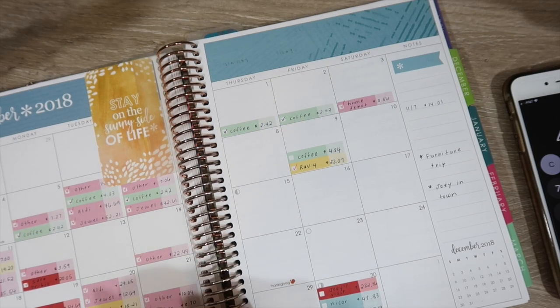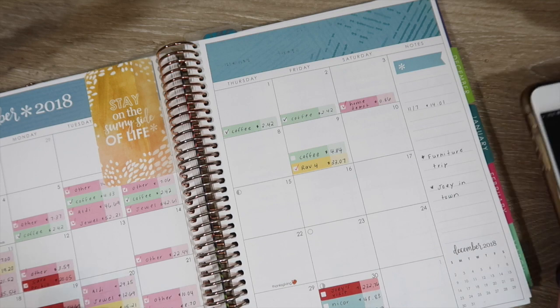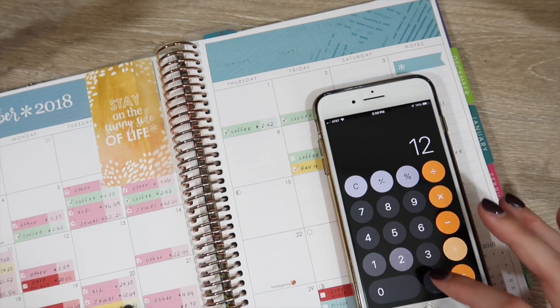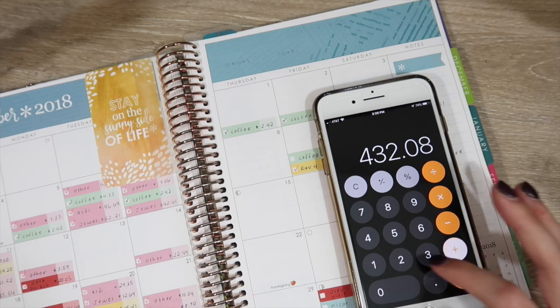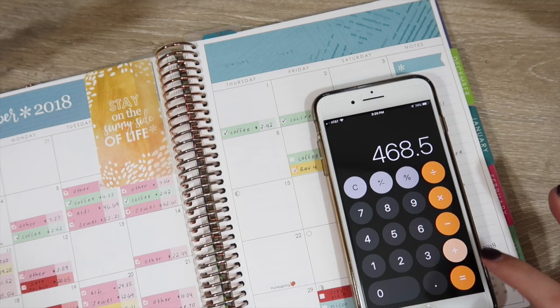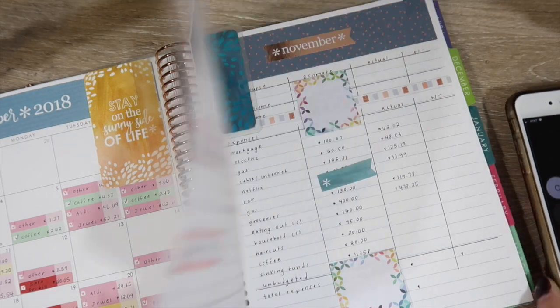I'm just gonna mark these all off. Just gonna do that really quick one more time just to make sure. So we are at 380 and then 29.35, 12.69, 10.04, 8.70, 16.72, 11, and 4.48. So I guess that's right.